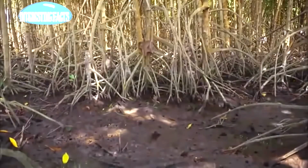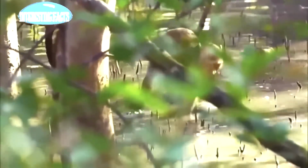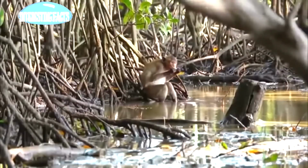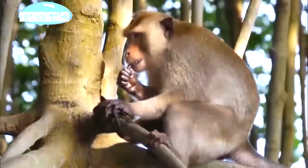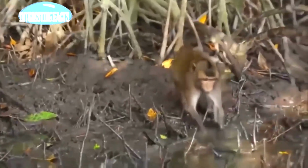The mangrove swamp ecosystem feeds fish and shrimps, wading birds, and the long-tailed macaque, or crab-eating macaque. Although the macaque feeds on crabs, it is also known to eat almost 200 different types of plants and fruits, helping the forest to regenerate and keep its fragile balance. The macaque knows exactly where to look for prey. Sometimes it even cleans off the mud before eating.